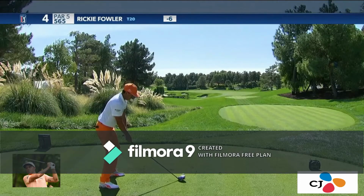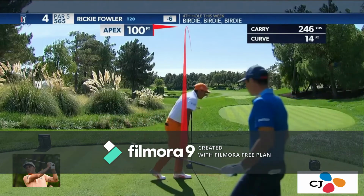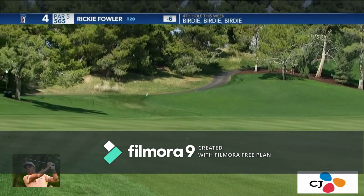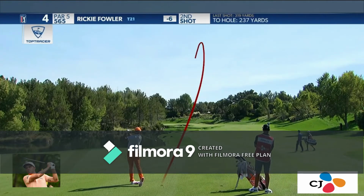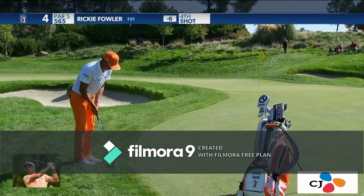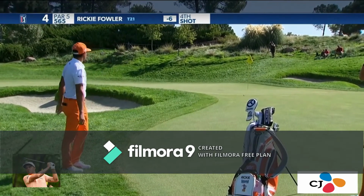Rickie Fowler on the tee at 4. Squeeze it between the bunkers. And he likes it immediately. And a very accessible hole location here, the front right portion of the green. Although that hit on land, I don't know that. Yeah, there's not a lot of movement in it. It's pretty much straight up the hill, though I don't think he hit that hard enough.